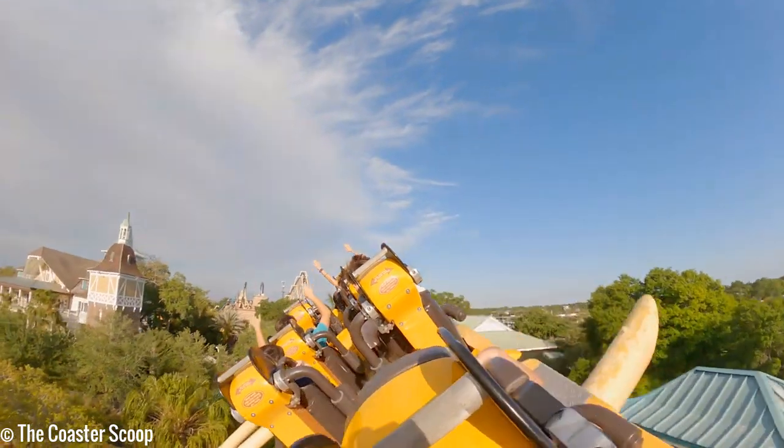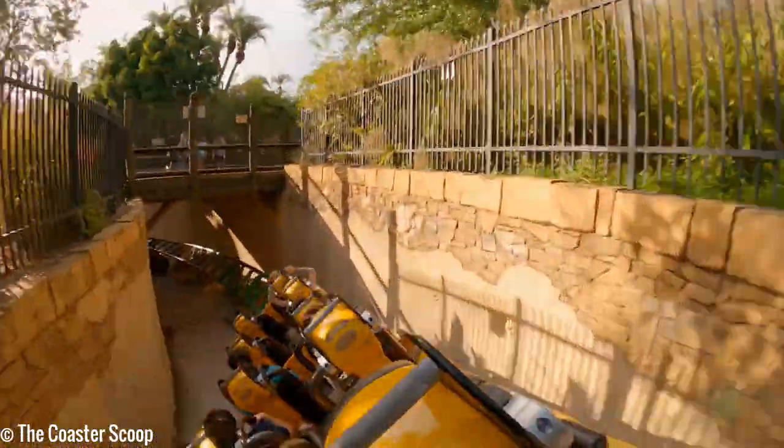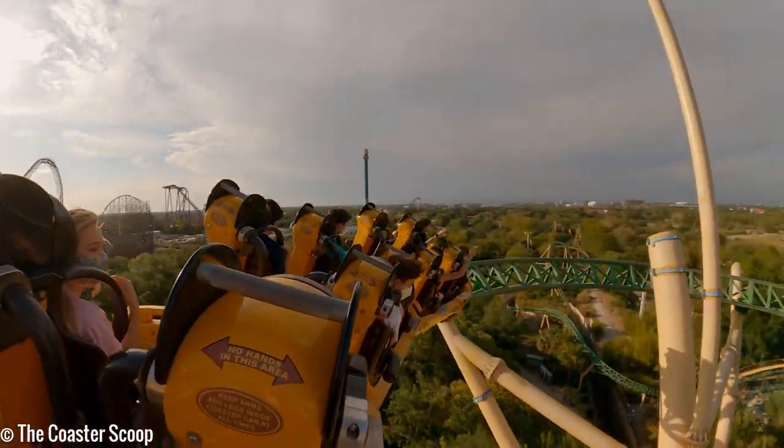Yes sir, the fantastic Intamin Blitz located in the front of the park. 3 launches, 60 miles per hour, 1 inversion. This is a pretty solid attraction. The airtime is surprisingly good for a quote-unquote family coaster. However, these rides' restraints are just not it.